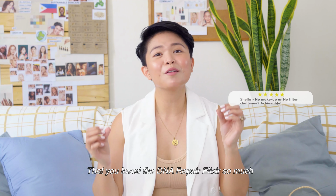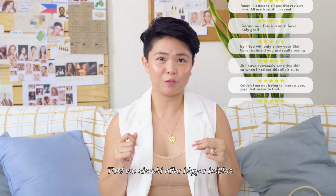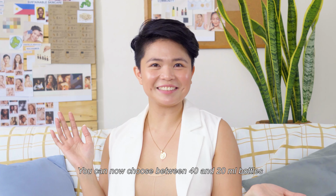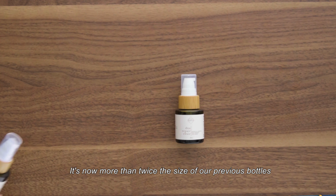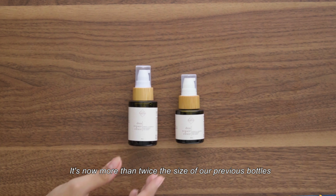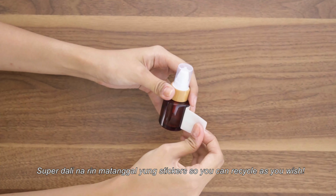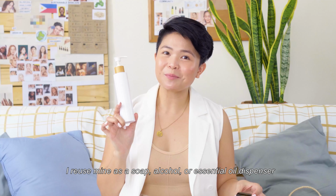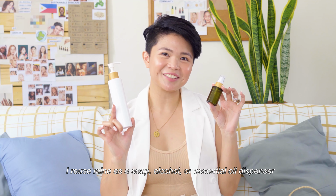Sabi niyo rin that you love the DNA Repair Elixir so much that we should offer bigger bottles. Your wish is our command. You can now choose between 40 and 20 ml bottles. It's now more than twice the size of our previous bottles. What an upgrade! Super dali na rin matanggal ng stickers so you can recycle as you wish. I reuse mine as a soap, alcohol, or essential oil dispenser.